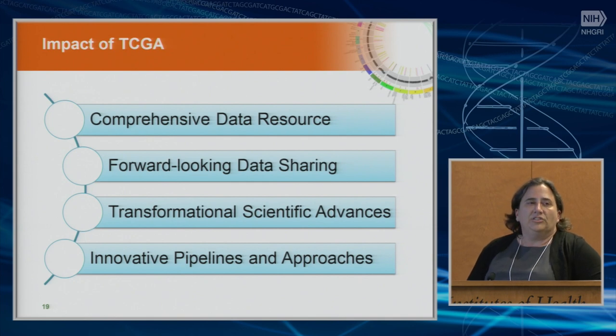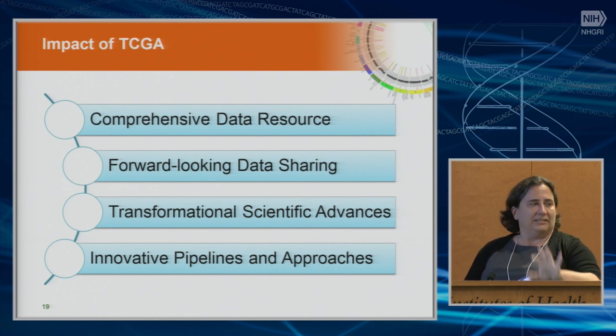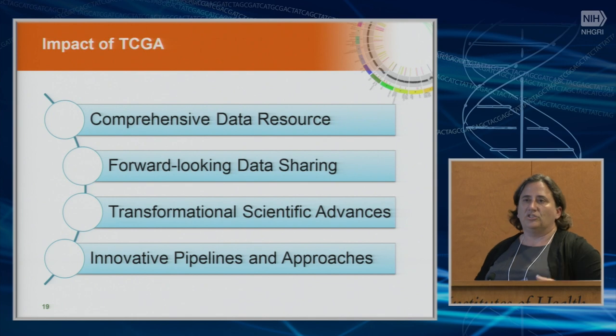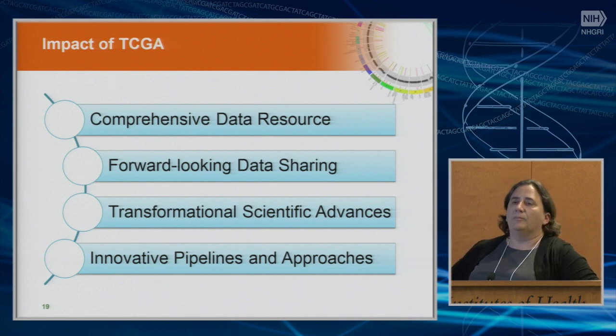I think that TCGA has had a lot of forward-looking pushing with data sharing. The move from dbGaP to cGHub to the GDC has, along the way, also pushed policy and pushed a lot of questions about how we do this. The first trusted partners, the NCI cloud pilots, all of these things are really coming about as part of TCGA. There have been transformational scientific advances in our understanding of the genomic and molecular characterization of cancer.